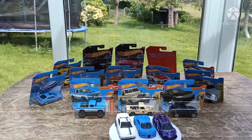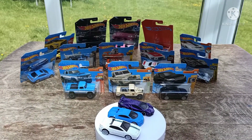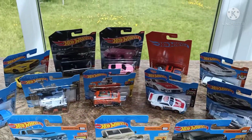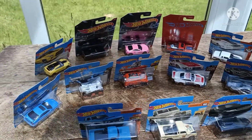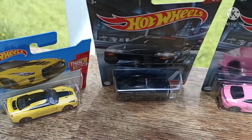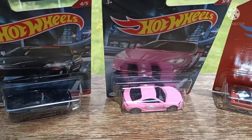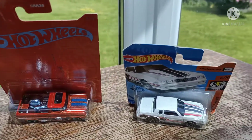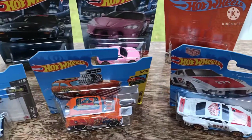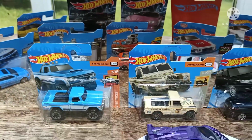Okay, so today's focus is on a number of Hot Wheels I've found over the last couple of weeks, and only today I've managed to organise to do this video. So just have a quick glance. Don't think that the black car is coming out, but we'll have a look at it later. Middle row. And front row.